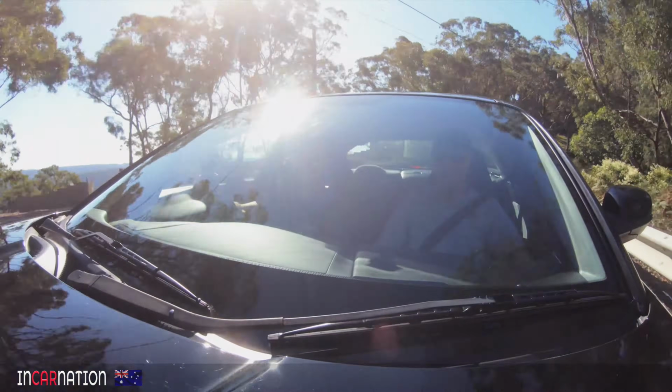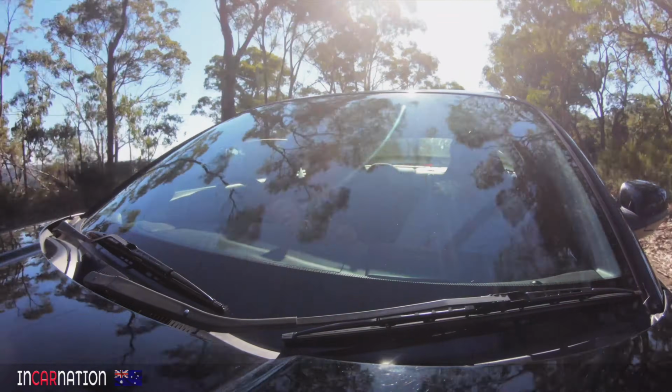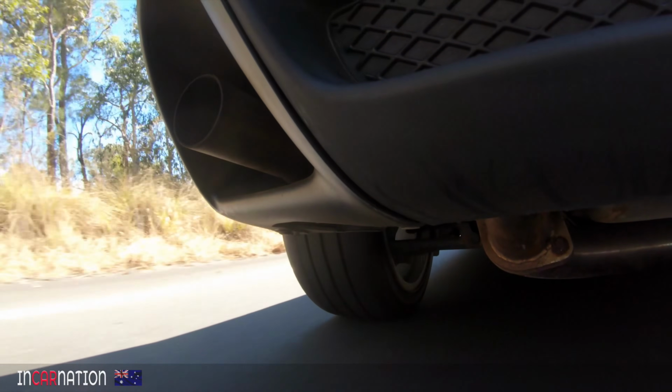Now, I don't want to create the impression these motors are unreliable. If you service them properly, change the oil every 10,000 K, and keep them revving, not beyond red line, as Ric says, they will last a long time.